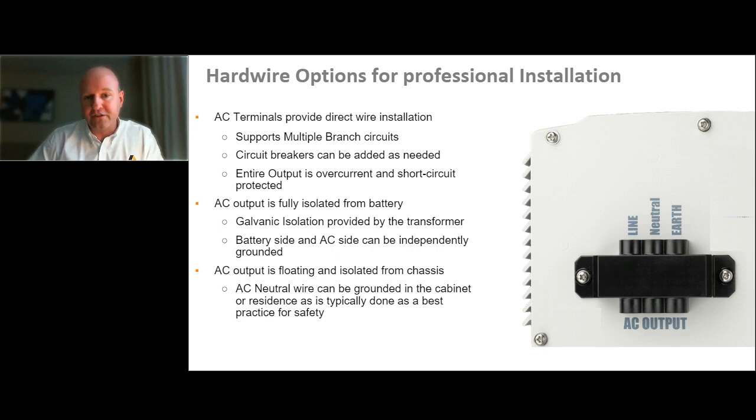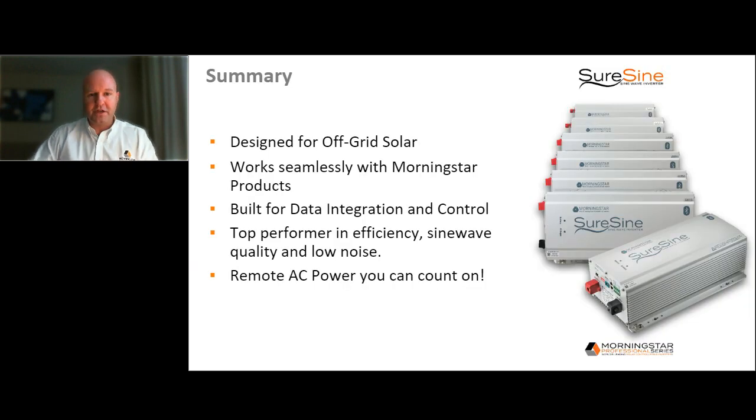Fully galvanically isolated, the ability to add, of course, circuit overcurrent protection at any time, and the output can be, as I said, floating, and it is isolated from the chassis, so that your bond to the chassis can be independent of the AC wiring itself, which is sometimes critical for industrial applications.